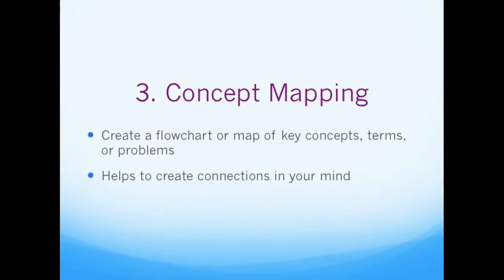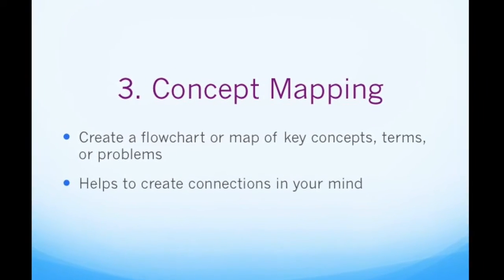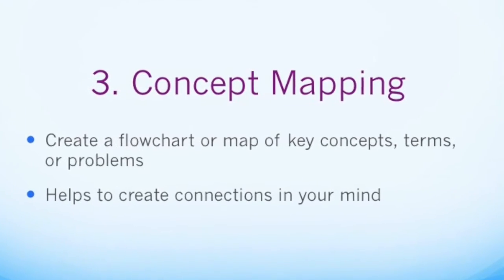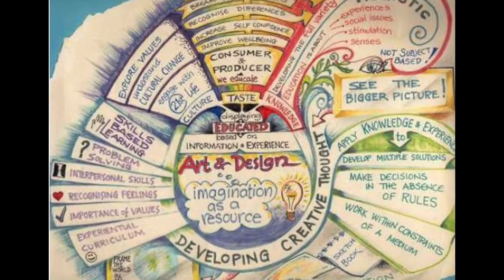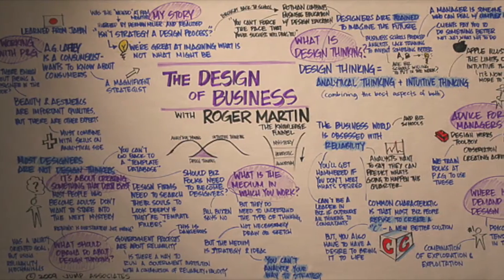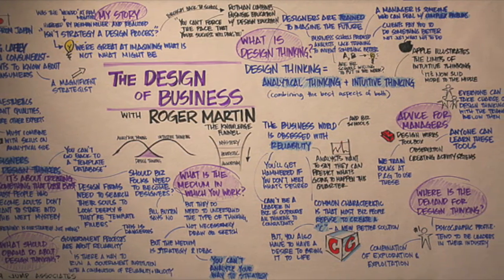Number 3 is concept mapping. Think of this as a way of putting what's going on in your brain down on the paper. You want to try to add connections between key topics or keywords, and you want to be as creative as possible. This should be a good process because it's going to help you to synthesize what's going on in your head and make connections within the different topics going on in one exam.